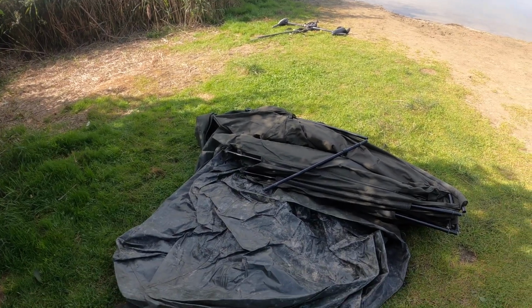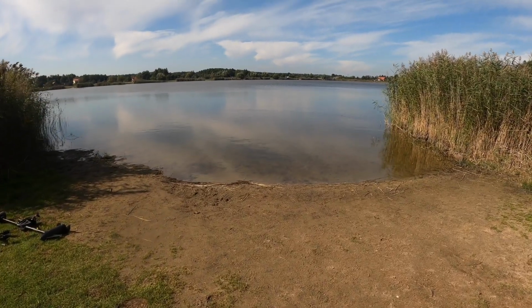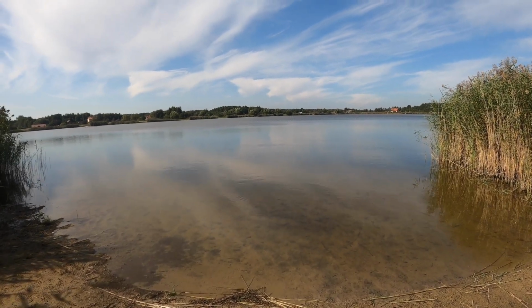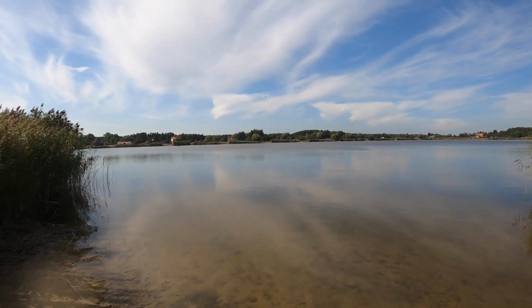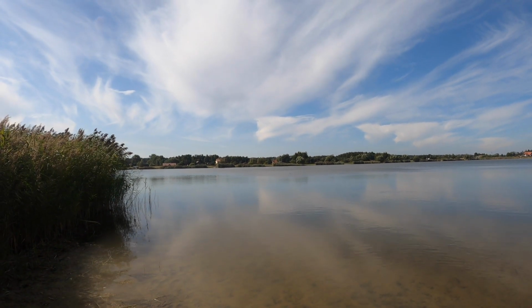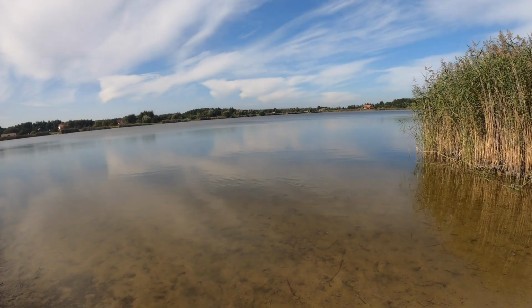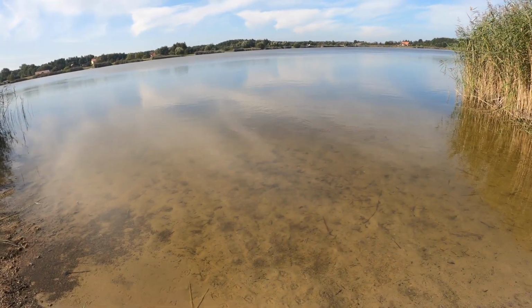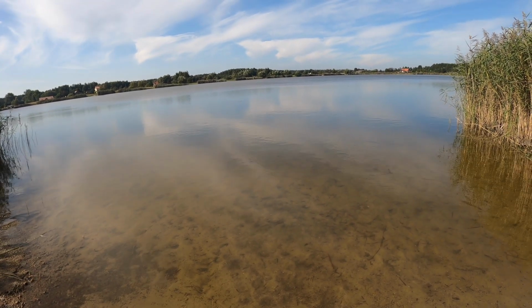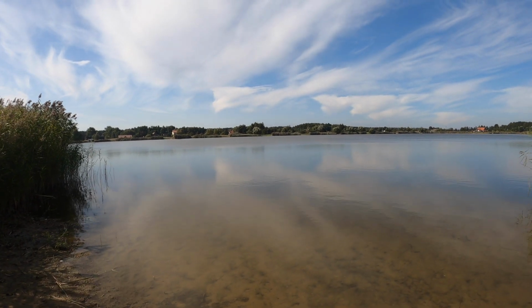Bivvy ready to go up, got the Titan this time, and here's the lake. We're in swim 8. Don't know the lake at all, actually, but been told that swim 8 is quite a nice one. Looks good. There's boys out there in the middle marking our boundaries. We can go out as far as the boys, one left, one right, and it looks nice. Nice sandy bank there, and we can use boats. It looks a little bit shallow for getting the boat out, but I'm sure we'll manage. But yeah, it's nice to be here.